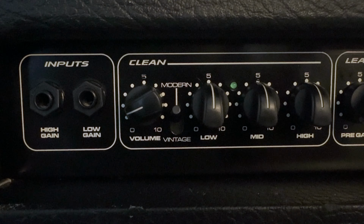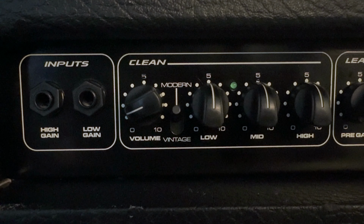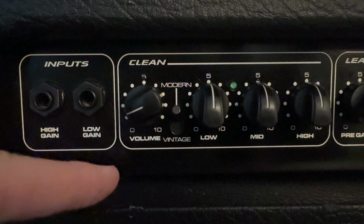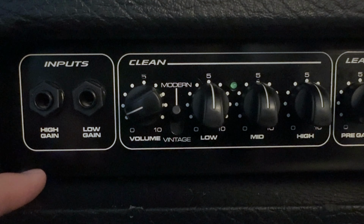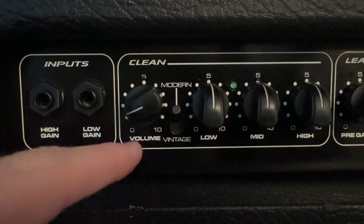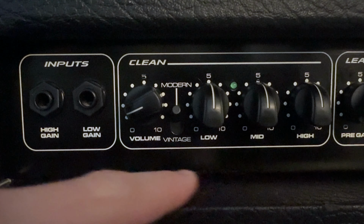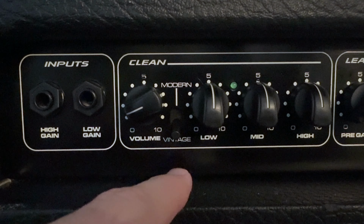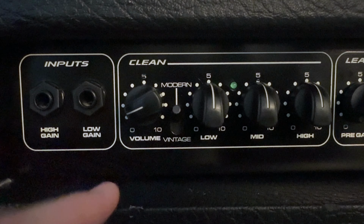So this amp is essentially a continuation of the Red Stripe Transtube era. So all of the controls are pretty much identical to something like a Red Stripe PV Bandit. We've got our high gain input and low gain input. Then we have our clean channel with controls for volume and a three-band EQ with controls for low, mid, and high, as well as this two-way switch, and that switches between the two voicings of the clean channel. We've got vintage and modern, and I'll show you both.